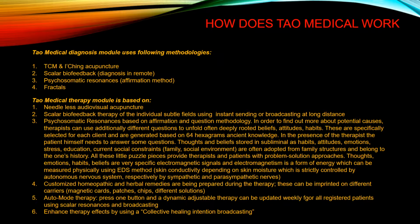There is also in this system an auto mode therapy. That means that you only have to press one button, and a dynamic adjustable therapy can be updated weekly for all registered patients using scalar resonances and broadcasting. So for this therapy, the patient again doesn't have to be present in your practice. They can stay at home. You can also enhance the therapy effects in the system by using a collective healing intention broadcasting. That's another method of broadcasting that enforces and supports the healing process.